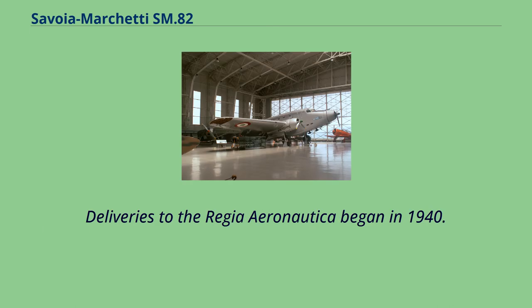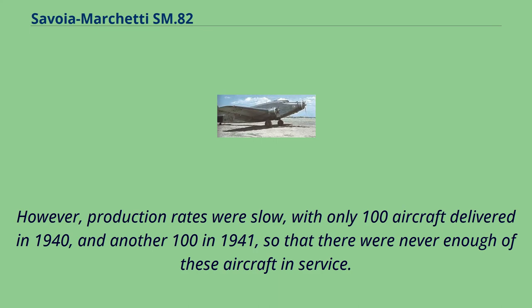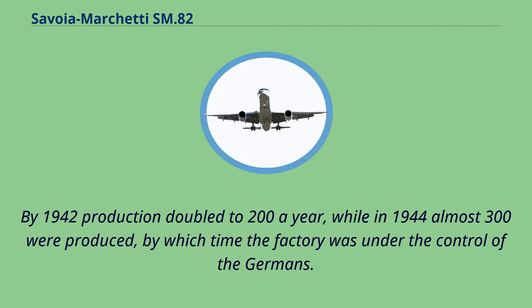Deliveries to the Regia Aeronautica began in 1940. However, production rates were slow, with only 100 aircraft delivered in 1940, and another 100 in 1941, so that there were never enough of these aircraft in service. By 1942, production doubled to 200 a year, while in 1944 almost 300 were produced, by which time the factory was under the control of the Germans.